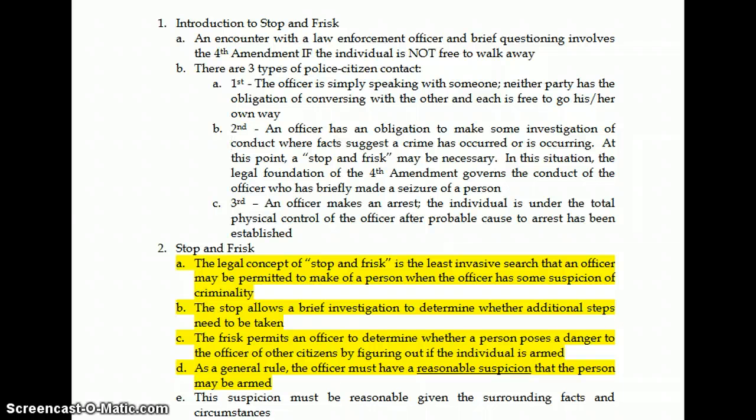Now, if an officer performs a frisk and he feels a lump or a bulge that could reasonably be construed as a weapon, he then has the right to open up the clothing and retrieve whatever that may be that he has construed to be a weapon. If, however, he does not feel that lump or bulge that could be construed as a weapon and goes inside your clothing, then a Fourth Amendment violation has occurred.